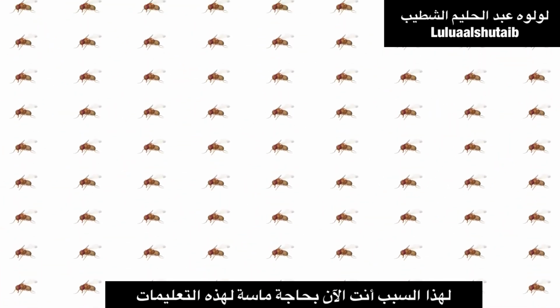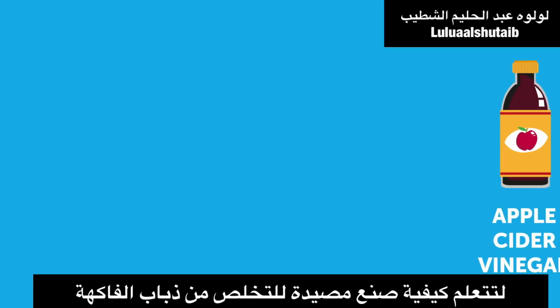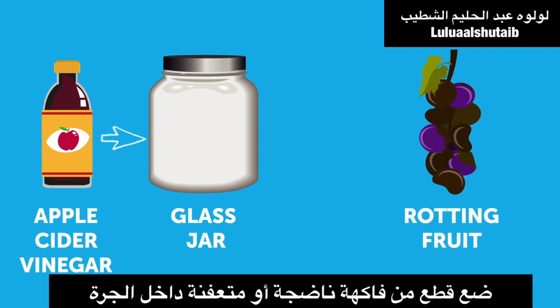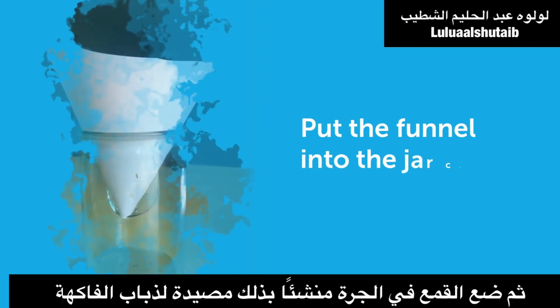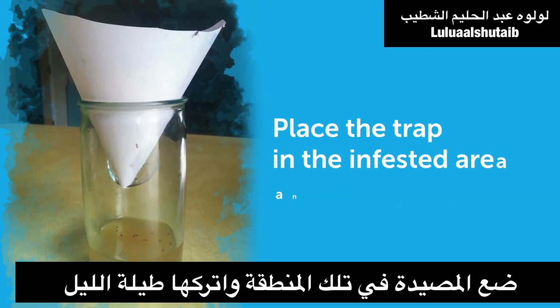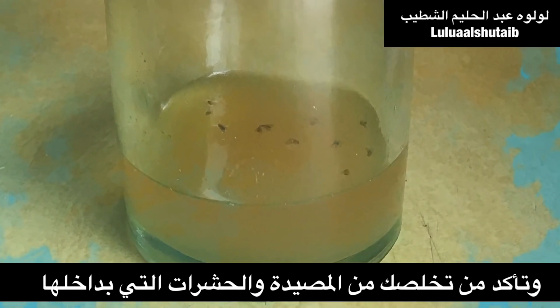That's why you definitely need this instruction on how to make a trap to get rid of them. Pour half a cup of apple cider vinegar into a glass jar. Cut a few pieces of any ripe or rotting fruit and place them inside the jar. Roll a piece of paper to make a funnel and tape it. Put the funnel into the jar, creating a fruit fly trap. Place the trap in the infested area and leave it overnight. Be sure to get rid of the trap with those bugs inside it.